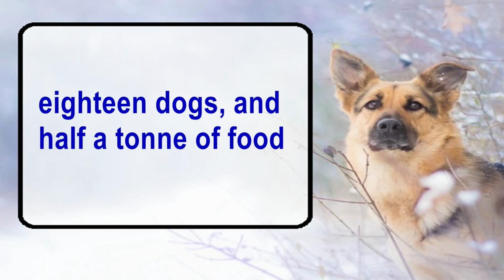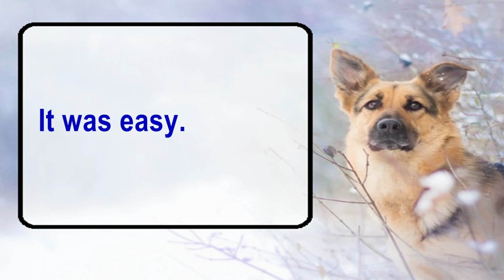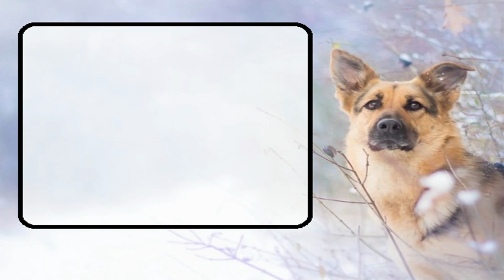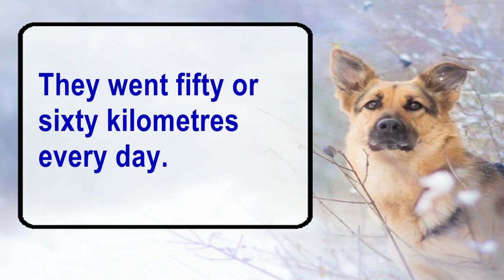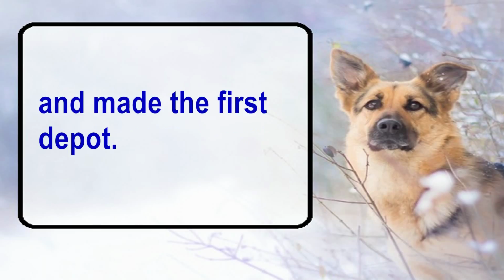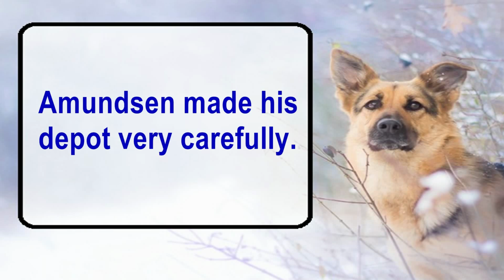On February 10th, 5 men, 3 sledges, 18 dogs, and half a ton of food left Framheim and went south. It was easy. The weather was warm for the Antarctic, between -7 degrees centigrade and -17 degrees centigrade. The snow was good, and the dogs and skis went fast. They went 50 or 60 kilometers every day. After 4 days, they reached 80 degrees south and made the first depot.